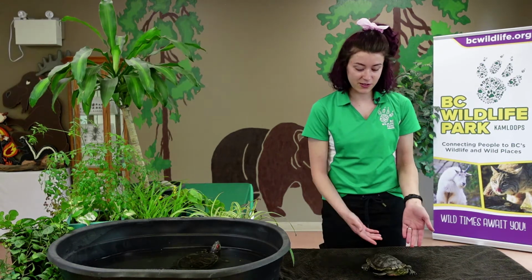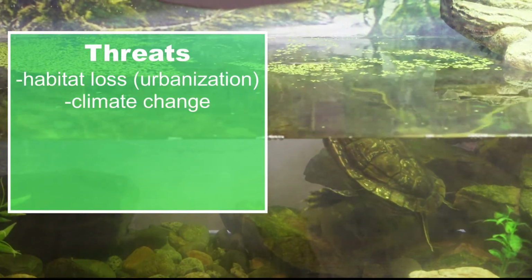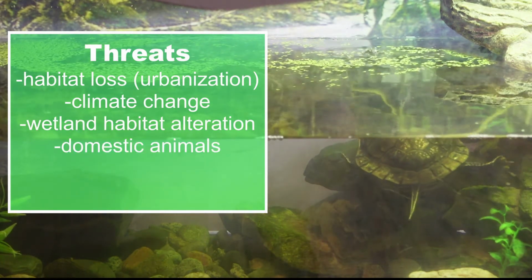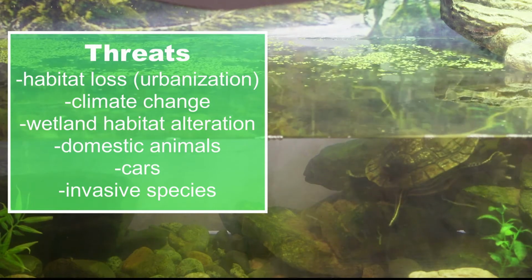The main cause for this species' demise is humans. Mainly through habitat loss because of urbanization, climate change, and wetland habitat alteration. Also predation from domestic cats and dogs, getting hit by cars when crossing the street, and also the release of the red-eared slider into the wild.